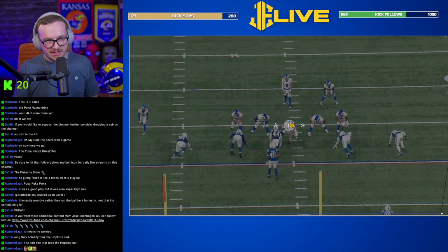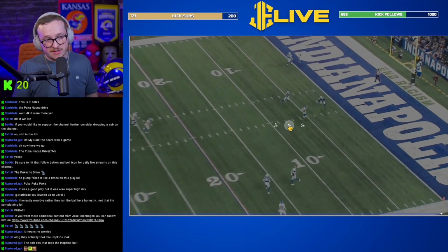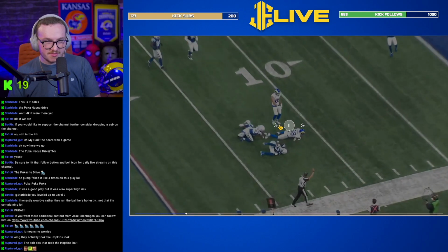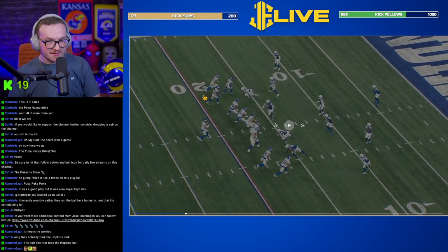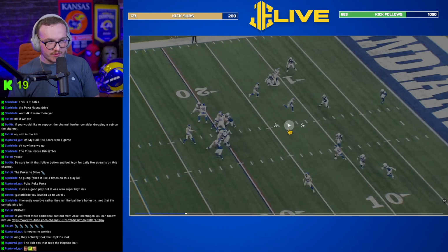And this is the thing that kind of goes over people's heads that don't care about the sport the way we do, is that there was a resume in place that allowed that to happen. Yep, there's the flat. See what I'm saying? It's a different look. It's not the same look here. It's actually the opposite. They have the bunch formation over here. So he flipped it a little bit, but this gives them the same. This flat route is designed to go there.